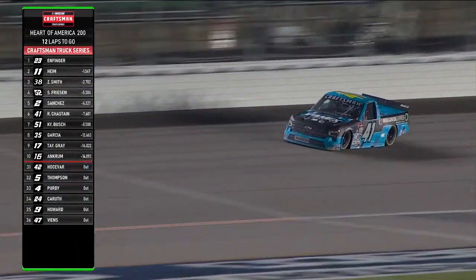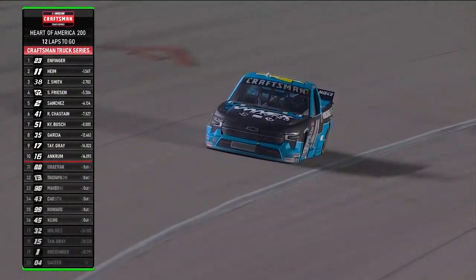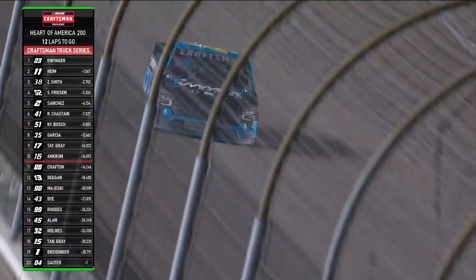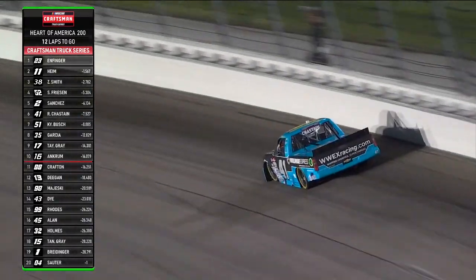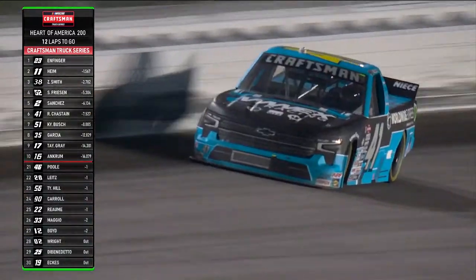Talk about the ARCA drivers doing double duty. Ross Chastain, Kyle Busch, those that will race tonight and tomorrow. Bryn Poole also on that list. Coverage tomorrow, race day at 2 Eastern time from here in Kansas on FS1, and we'll have race coverage on FS1 as well at 3 o'clock.